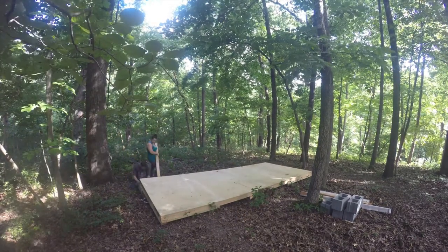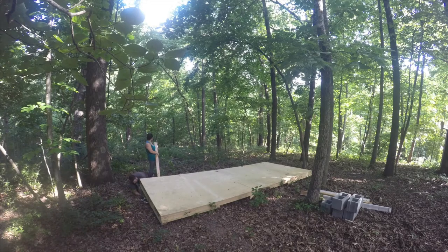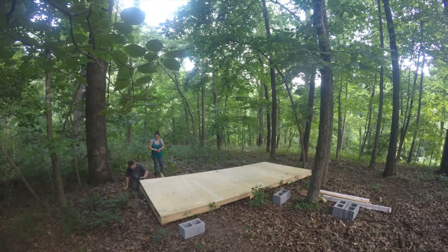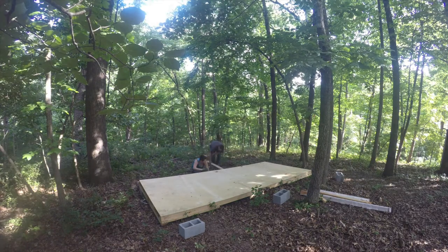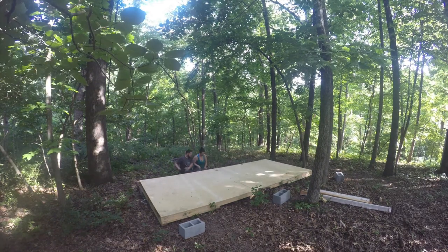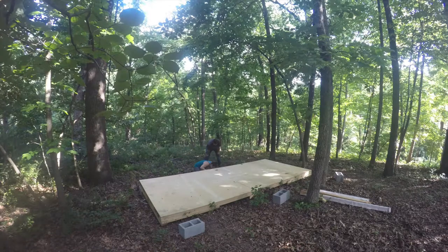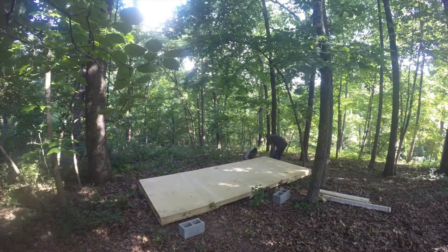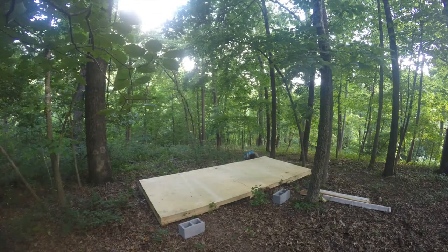Hi, this is Preston. Right here we are trying to level it out. It's extremely heavy. I think Leah said that previously. It weighs about 750 pounds. It wasn't very easy to move around. We probably spent about 2 hours getting the whole thing level.